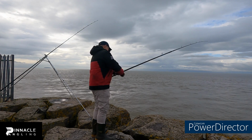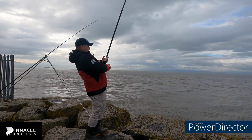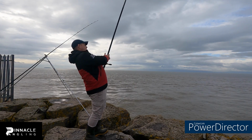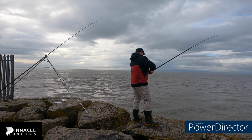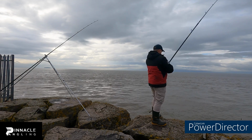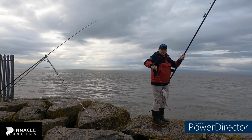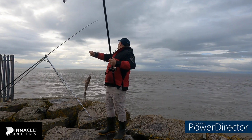Got another doggy. Oh, I don't know, this might be a bit better. Yeah, this one might be a bit better. They are every cast now. Pretty relentless.